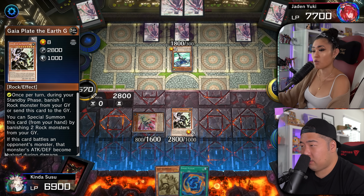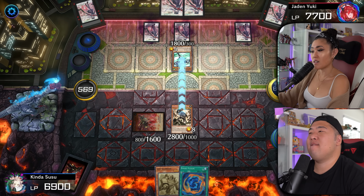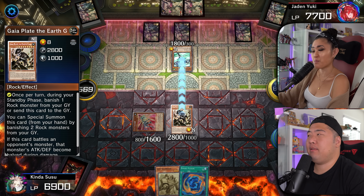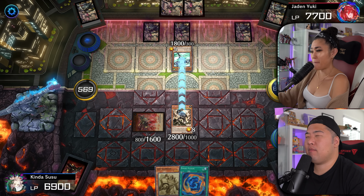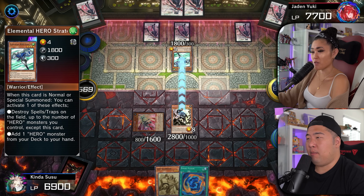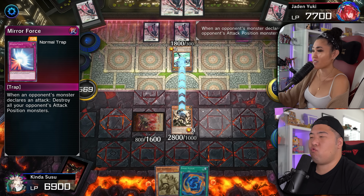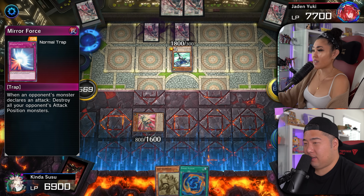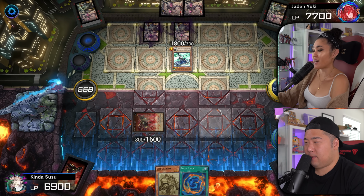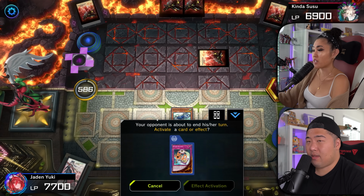Battle phase. Sure. Swing. Into three back row. Gaia Plate is pretty good. I was doing this. What should we do here, Susan? Bro, it's the finals, dog. It's the finals. What should we do here? You know what? Gaia Plate is pretty scary. Thank God I put that monster in defense. Yeah, Gaia Plate, because it has my attack and defense. Whosever battle phase it is pretty good.